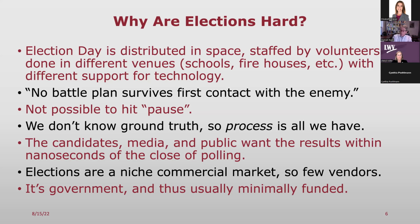And then the standard quote, no battle plan survives first contact with the enemy. Even given all of the planning, it's not going to be perfect. You can't stop. You can't hit pause. You can't do a do-over. It's gotta work.